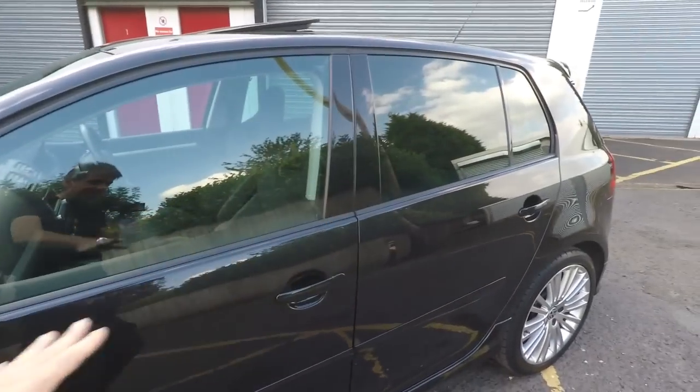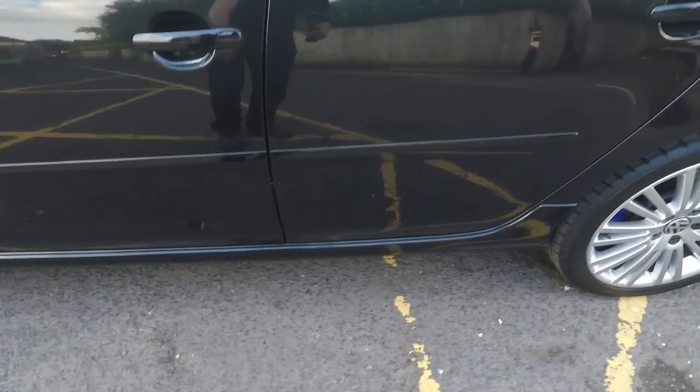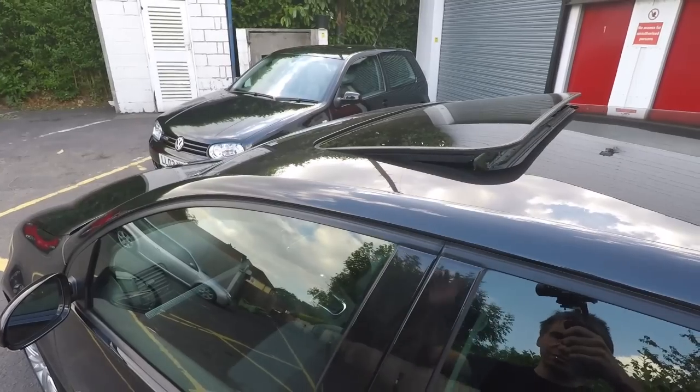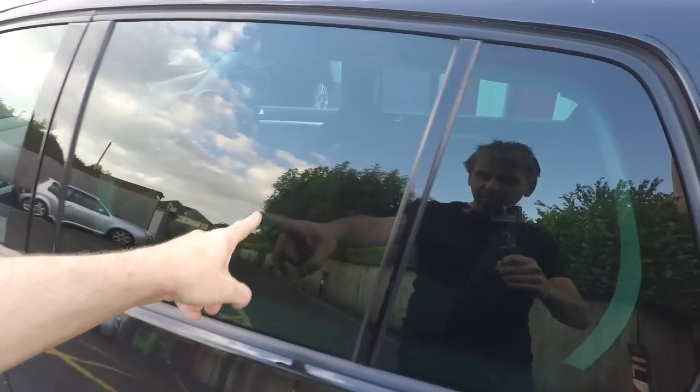The profile of the car again is the same. It's not wide arched. You get a little sill cover. This car's got a sunroof, which isn't a panoramic, it's just a pop-up. You could get a sunroof on the Mk4s, but this one hasn't got it. This car has got extra cost option tinted glass on the back windows.